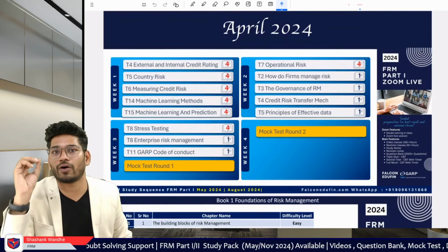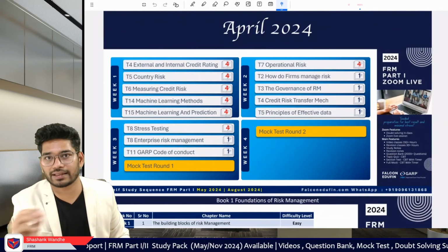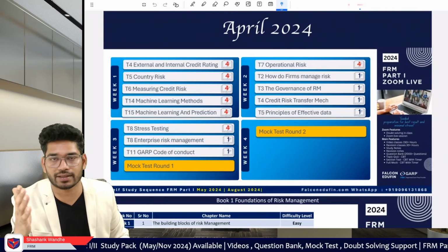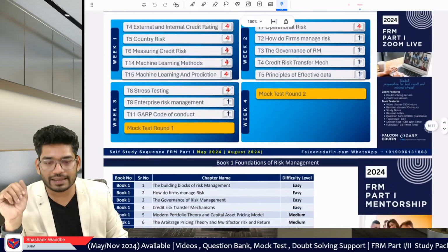The last 7 days should be for revising, memorizing, and building confidence, and that's it. Don't solve new questions or focus on other parts. Just focus on these things, right? So this is about the basic study plan.